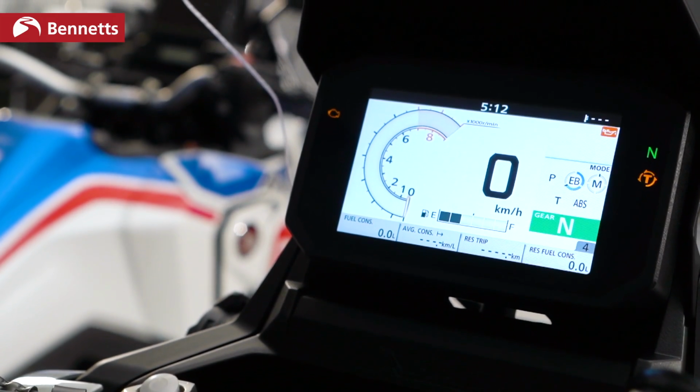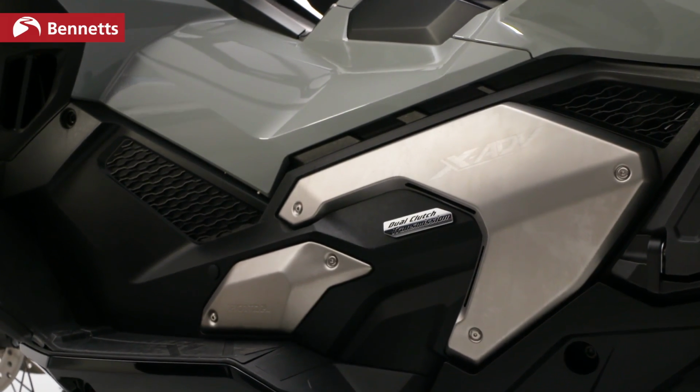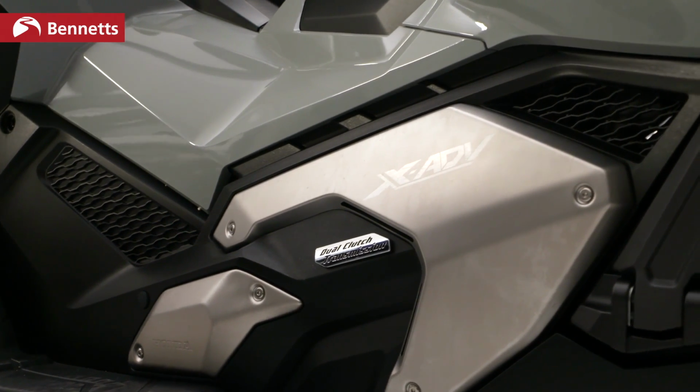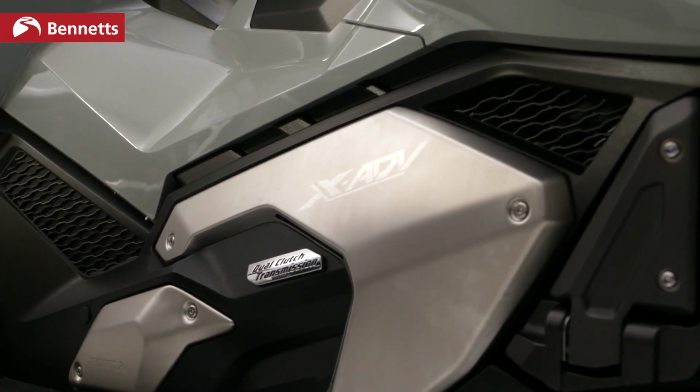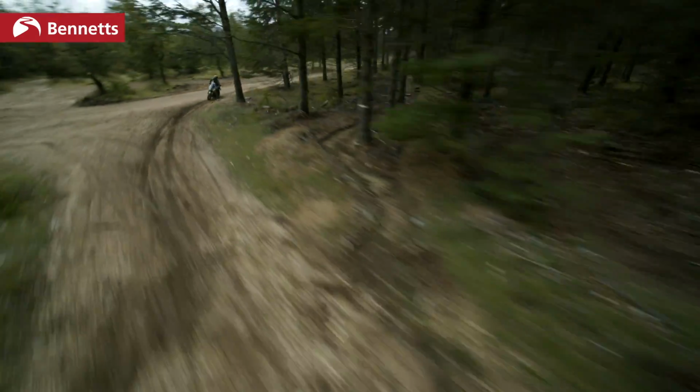Each mode also adjusts the settings of the X-ADV's dual clutch transmission, which itself has 5 settings from level 1 to level 5, each getting progressively more aggressive and moving the shift points higher up the rev range. The Gravel mode also reduces the level of slip as the gearbox swaps between its 2 clutches.